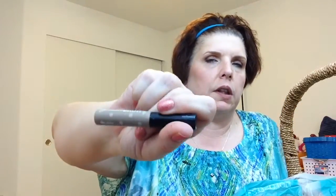Here's Benefit Gimme Brow. This is the old style, old school looking packaging, which I do have another one in this style packaging, which I really like. This is the lighter of the 2 or 3. And I really like this product, except, again, it dries out very quick. So, that's a down.